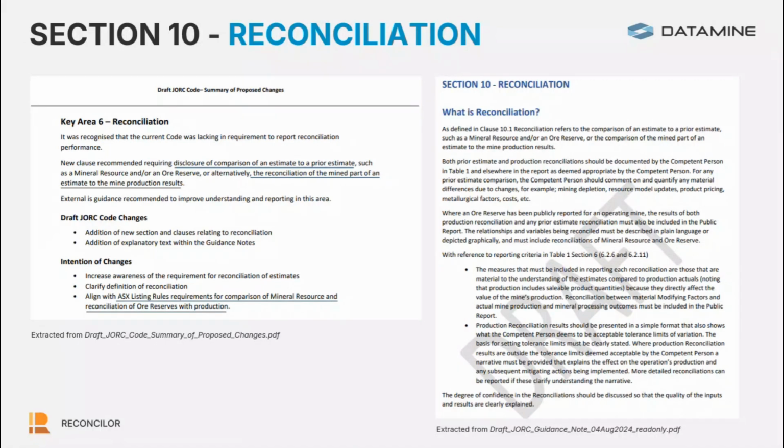Why is this important? Because the Australian Stock Exchange listing rules have requirements for these comparisons. So an estimate to an estimate, or an estimate to an actual. Just to be clear, when I talk reconciliation in Reconcilor, I've got the same definition as the proposed code. So that is the comparison of an estimate to another estimate or to an actual, like the mine production or plant production results, which is why Reconcilor is out of the box fitting for the reconciliation in JORC.